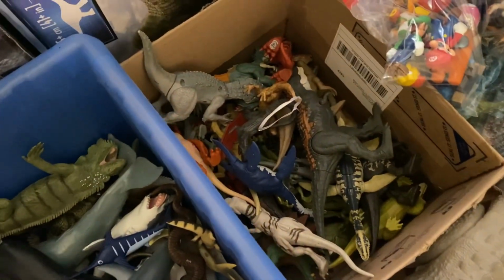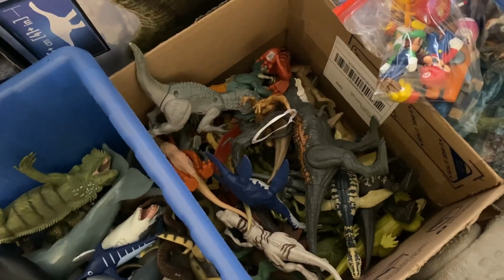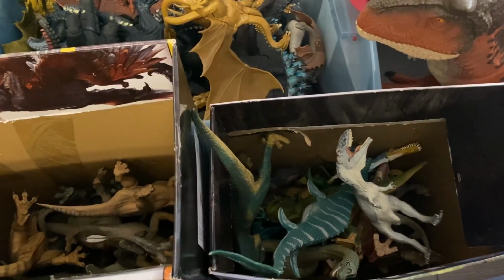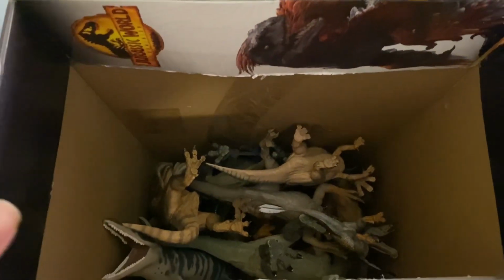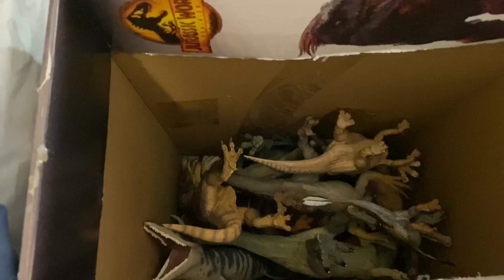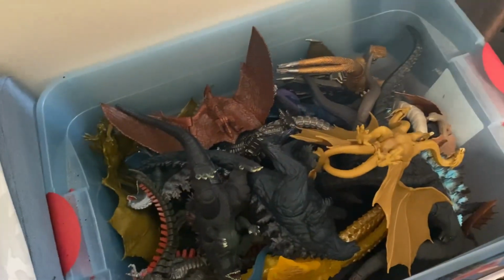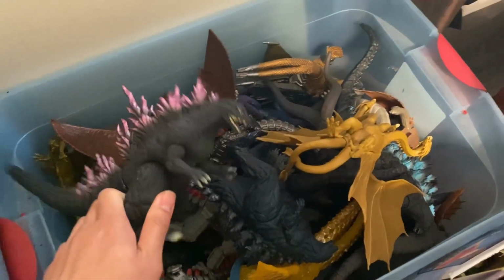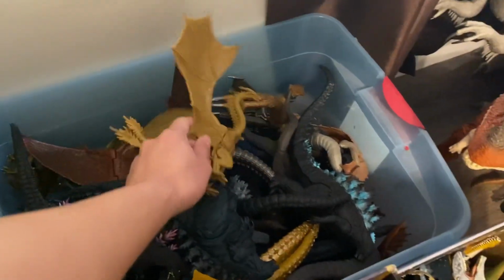Right here, Mattel Jurassic World figures, mainly retools and repaints, stuff that really doesn't need to go on the shelf. And in these two boxes, lots of Papo, Schleich, and some Safari stuff. So in this box, there is some Schleich at the bottom, but you can see a lot of Papo, including the infamous Giganotosaurus. In this bin, lots of Godzilla figures from Bandai, Playmates, and Jakks Pacific. So we've got the cool looking Godzilla 2000 and the Playmates Ghidorah that I recently got for Christmas.